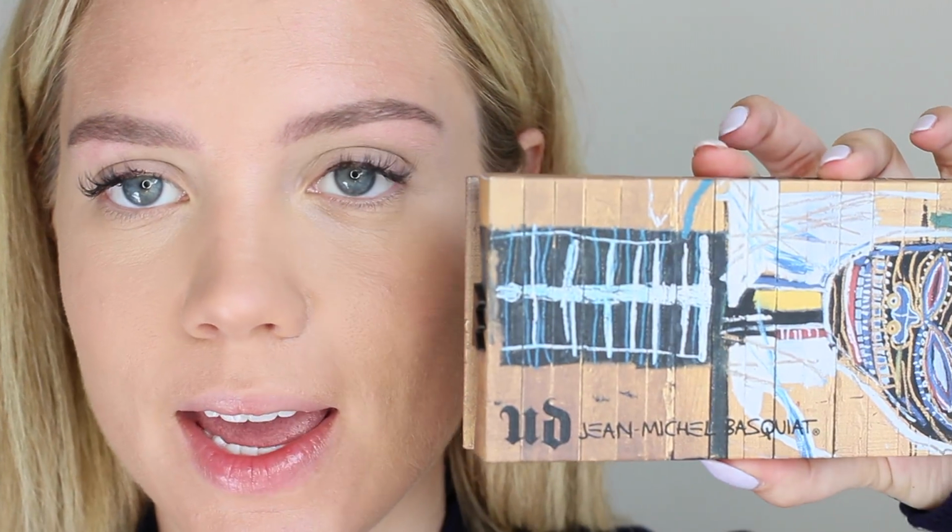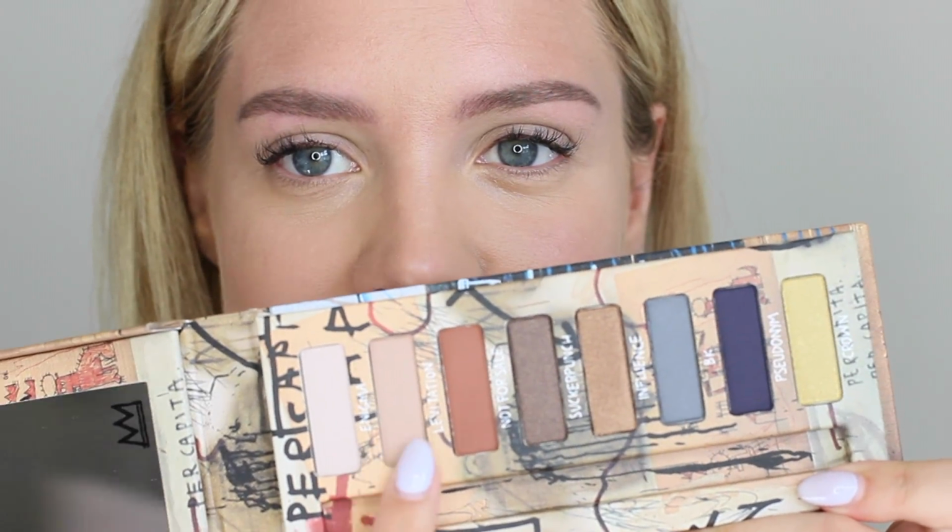Now the palette I'm going to use today is one that I was sent a couple weeks ago. It is from Urban Decay. It is the collab they did with Jean-Michel Basquiat. That was totally butchered, but it looks like this. It's really pretty, and we're going to kind of stick to these shades because I think they're really perfect for fall.